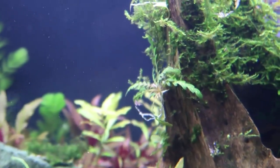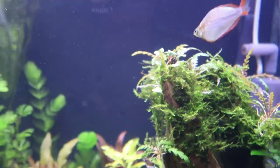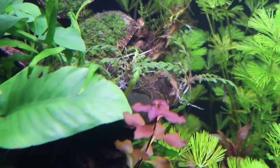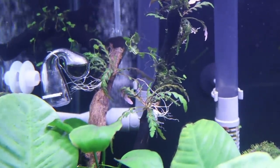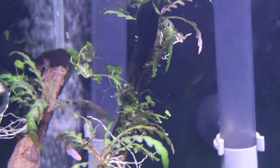Oh, it's just so beautiful. And as soon as I put it in, it started to pearl. It already started producing air bubbles. So awesome. I've placed some Hygrophila pinnatifida as well over there on this wood. I placed it on the driftwood up here, and see those flyaway roots? They'll attach soon. Moss and Hygrophila pinnatifida together look really gorgeous.